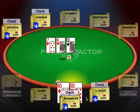So this is an interesting spot. It gets checked all the way around. I think it's pretty safe to say that Zola has not connected. I think he bets every... The only hand I think he's checking here that is decent value, that he has decent showdown value with, is Ace Queen.